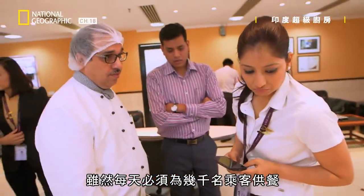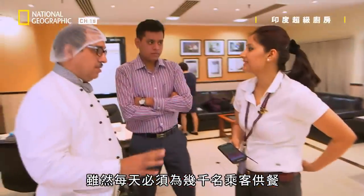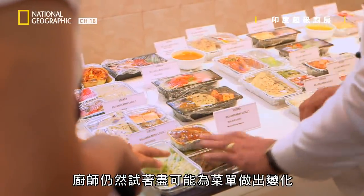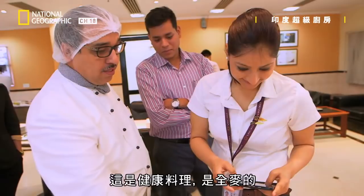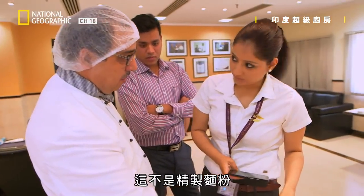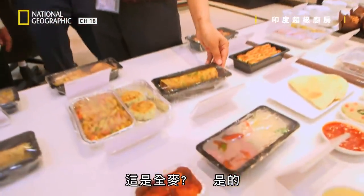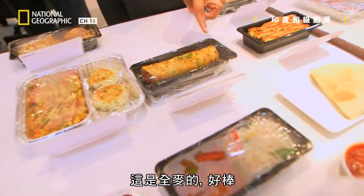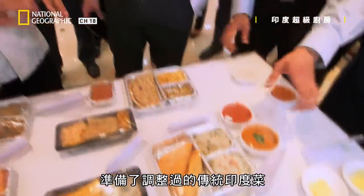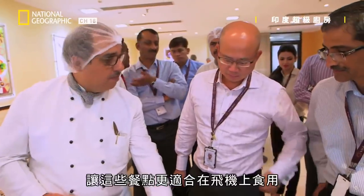And even though they must serve thousands of passengers a day, chefs still try to add as much variety to their menus as possible. This is a healthier option. This is whole wheat. This is not maida. Okay, this is whole wheat. This is nice. For this presentation, TajSATS kitchen has prepared meals that tweak traditional Indian recipes to make them more flight-worthy.